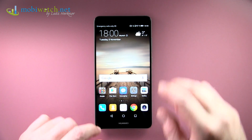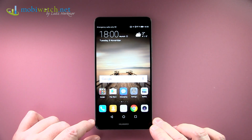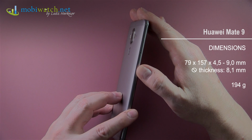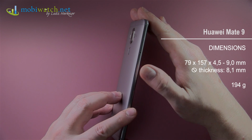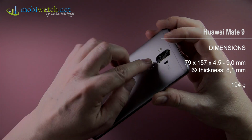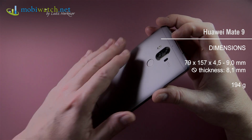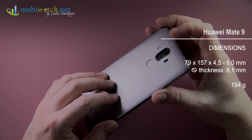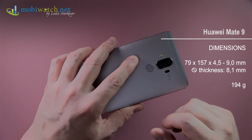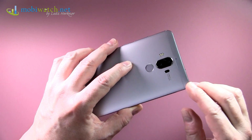Before we come to that, let me call out the dimensions: it's 79 by 157 millimeters. In thickness, on the edge it's 4.5 millimeters, and the thickest I measured is where the backside camera comes out a little bit. This is 9.0 millimeters, and on average on the back it's 8.1 millimeters. The weight is not 190 grams as Huawei told us at the launch event. It's exactly 194, but in this range it doesn't matter at all.